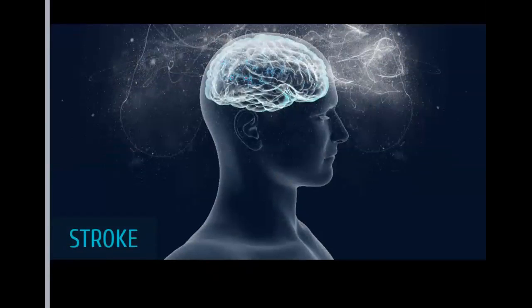Strokes, and a stroke is considered an attack on the brain. Stroke occurs by obstruction of blood flow in the brain, causing brain cells to die from lack of oxygen. Depending on where in the brain a stroke happens will determine its effects. Because one side of the brain controls the opposite side of the body, different functions may be impaired. A stroke occurring on the right side may lead to paralysis on the left side of the body.